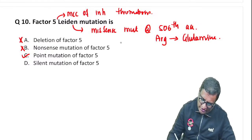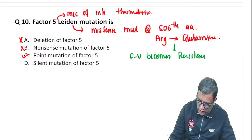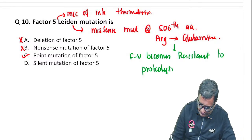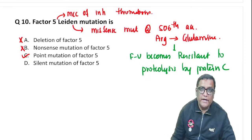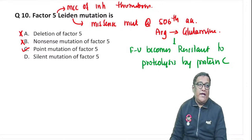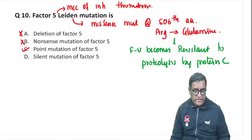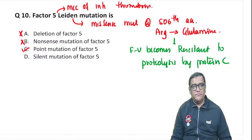Because of this change, factor 5 becomes resistant to proteolysis by protein C. So normally your protein C should have gone and lysed the factor 5. That is not happening because there is a missense mutation here, right?